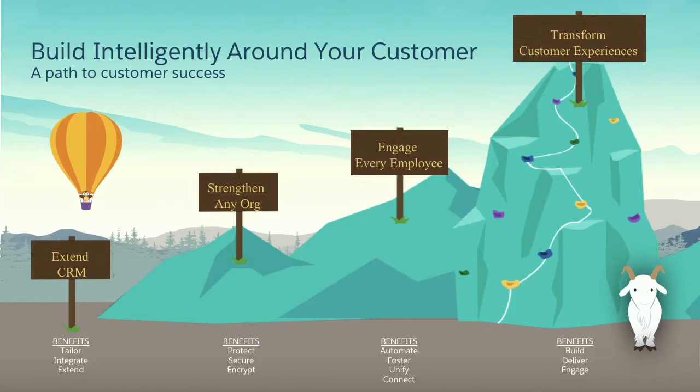Second, the platform gives you the ability to strengthen your orgs with additional security capabilities such as encryption, monitoring and protection. And the third is what we're going to talk about, how you can engage every employee using the platform. It's not just about sales and service reps. It's anyone in the organization, anyone that you can provide a single view of the customer or productivity capabilities for. And at the end of it, once you're able to do all these three steps, you're able to transform the customer experiences. And that's where you can bring things like Heroku and build engaging applications for your customers. So these are the four ways we like to think about the Salesforce platform.